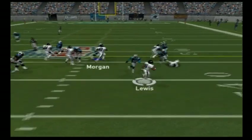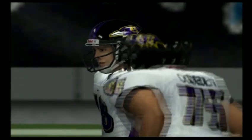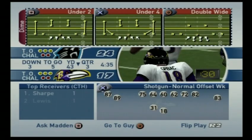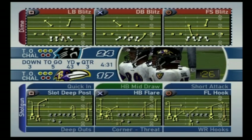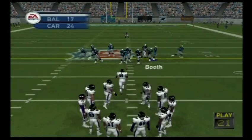He gets the toss. Hitchcock stops him at the 43. He was cut down quickly there. He was waiting for something to develop, and whap, he got developed. Great. 5 yards to go.